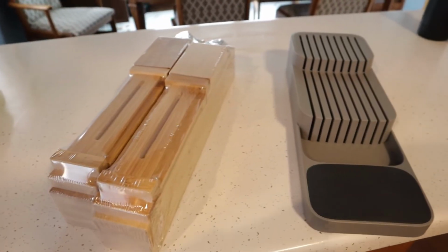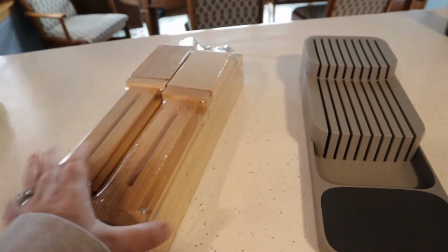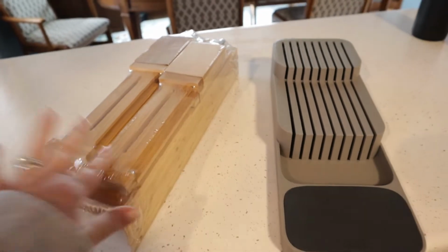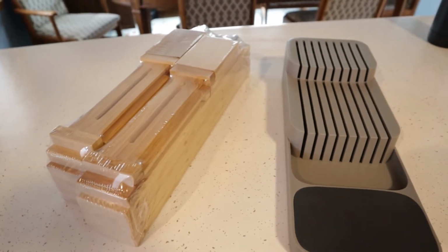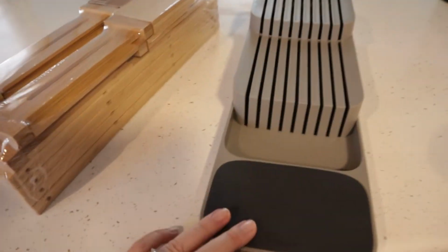Okay, it is the next day and my packages from Amazon arrived. I was so happy about that because I really wanted to get to organizing the rest of those drawers. So this is what I picked up.